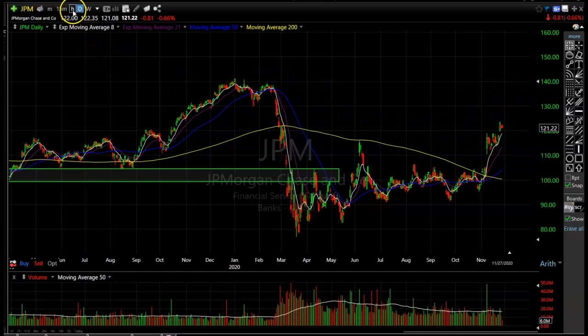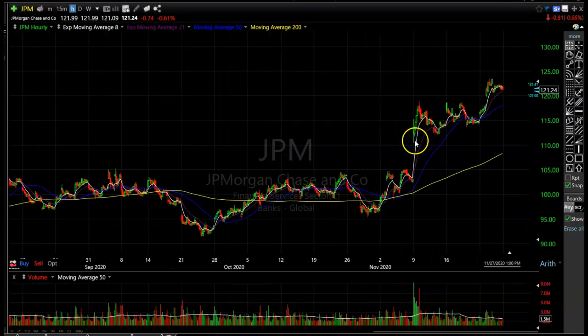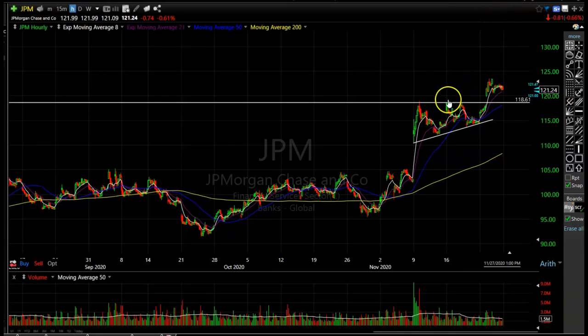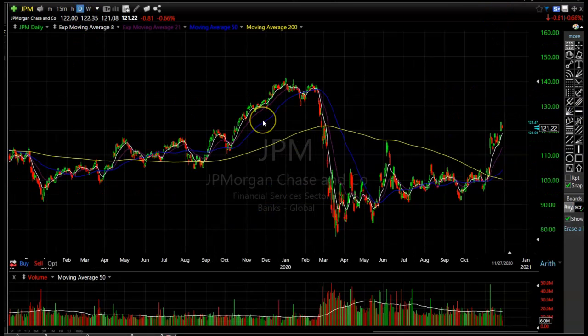It has just broken out of that triangle consolidation pattern that I love so much. Probably should have played options on this one, because that one had the nice breakout, and this one should be heading higher as well. Let's go back to the daily chart.